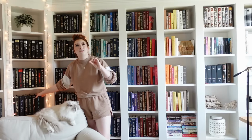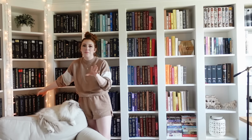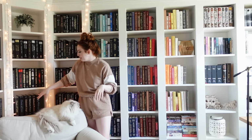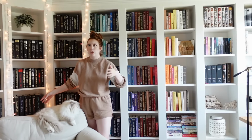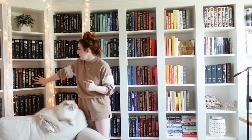And then under that, I do have the Cassandra Clare Infernal Devices series. Is it Infernal Devices? I don't know. It's the two historical-ish series that she's written. I have them right here because I have read them in their entirety. I haven't read the third book in the chain of whatever series because that one hasn't come out yet, but I have those here. And then on here is just a mix of things.